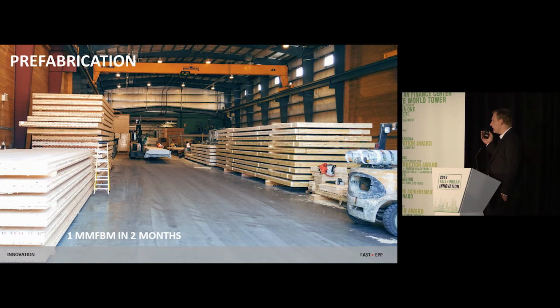There was also a significant amount of prefabrication being done while the foundations and the podium slab and the concrete cores were being done in the winter months. This was also being done in a nice warm shop, keeping the timber dry. They produced nearly 1 million board feet in 2 months' time of cross-laminated timber panels.